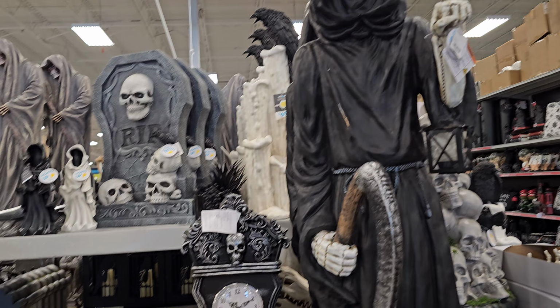I kind of wish the dragon... I think the dragon would be cool if it was a blow mold, because I've never seen a dragon blow mold. Me either. You know, at HomeGoods, they actually had like a nice heavy version of this. Yeah, they do. Like, you can probably just get away with that one.